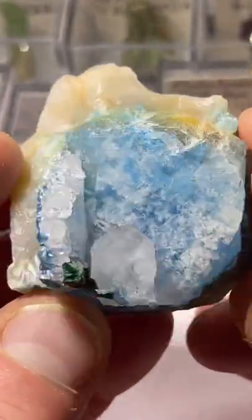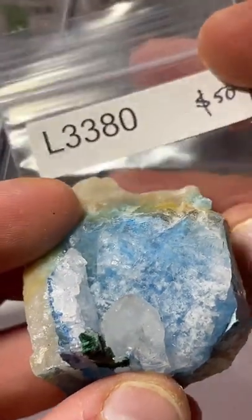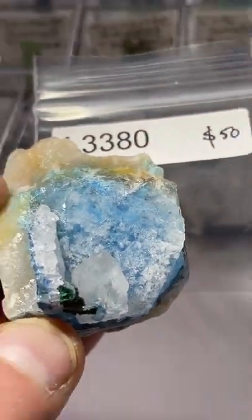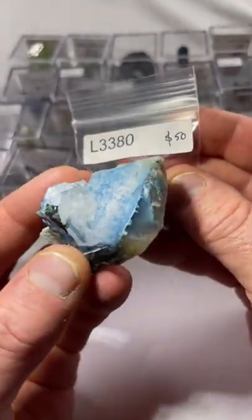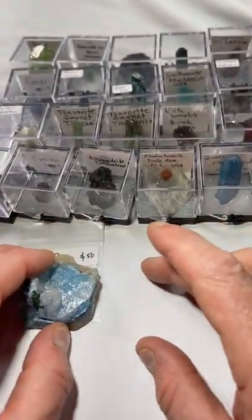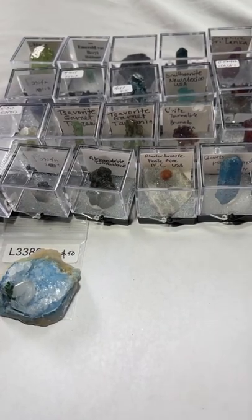So quartz with shattuckite. You can see it does all that. That one there is $50, $33.80. $50. Going once. Going twice.